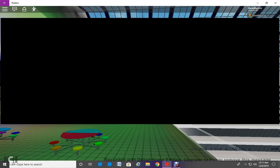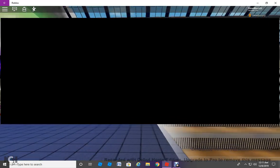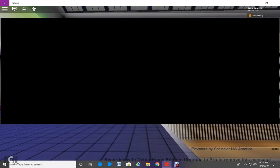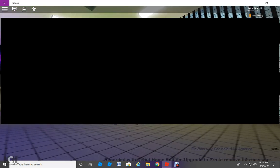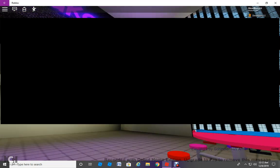Wow. Look at all of these freaking skylights. You can see the parking garage. This place is so freaking cool. Look at these tables. Since we're under the white light, you can see the tables and the chairs better.